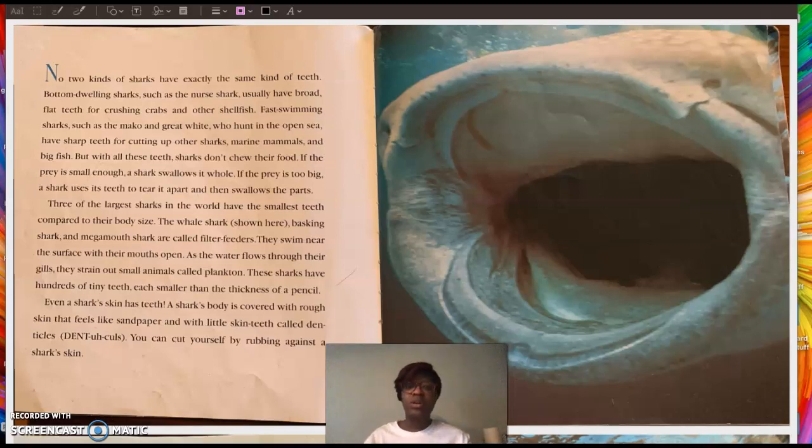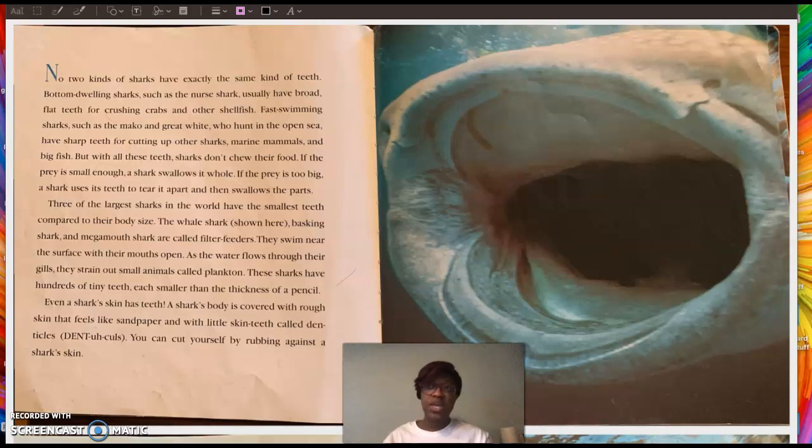So today we're going to read another section in our Sharks book. And we're going to think about, hey, is this connecting? Is the information we're learning connecting to what we read yesterday? Or is it something new? We're also going to think about, are we coming across any important words and what do they mean? What is this part teaching us? And how does all the information relate to one another?